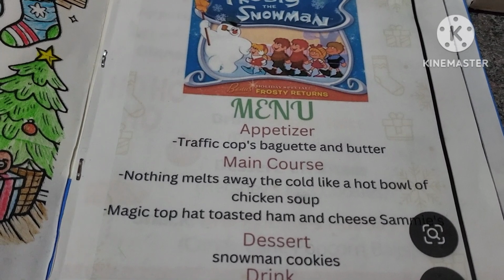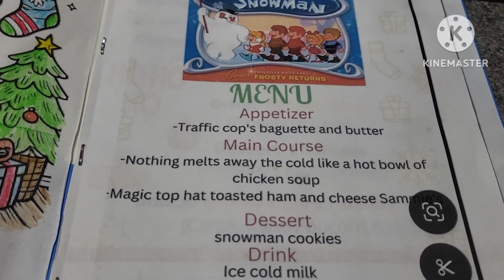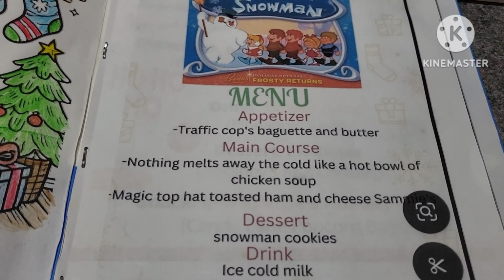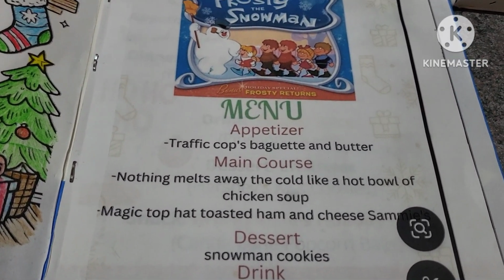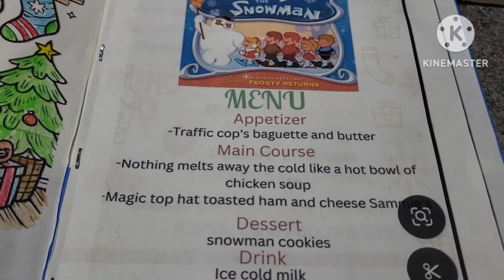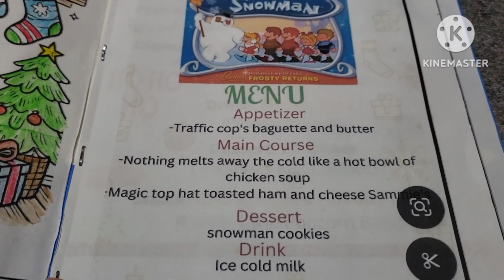We're just going to do some canned biscuits and butter them. Main course, nothing melts the cold away like a bowl of chicken soup. But I still have leftover turkey in the fridge, so we're going to substitute the chicken for turkey and make a homemade turkey soup.